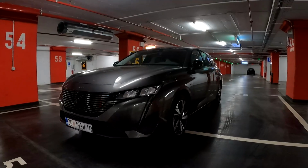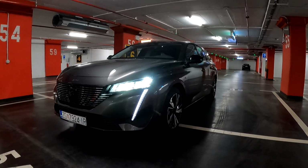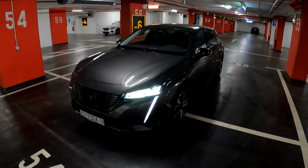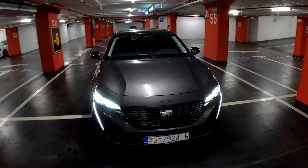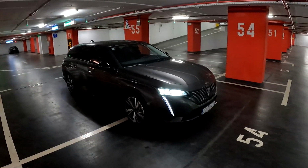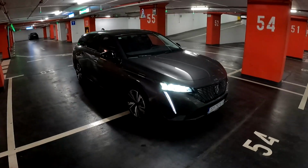Today I am taking you on a night point of view drive with the new Peugeot 308, but this time we have the estate version, and as you can see it is looking very unique and modern, and I really am a big fan of this design, this new Peugeot design direction. And let's start with the front.